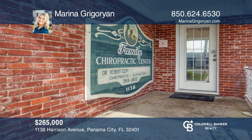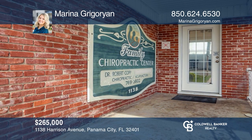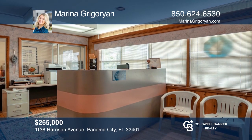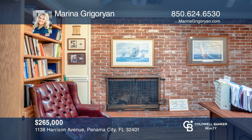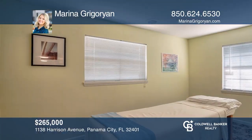Come see this functional medical office situated on a highly traveled road with new HVAC, a new roof, fresh paint, and flooring post-hurricane. The functioning chiropractic office offers 4 exam rooms, 2 bathrooms, a private office, an associate office, an x-ray room, and a 1-bedroom apartment in the rear.